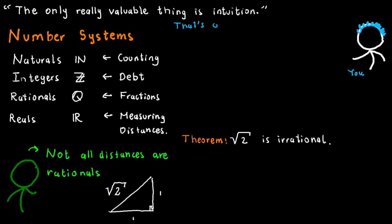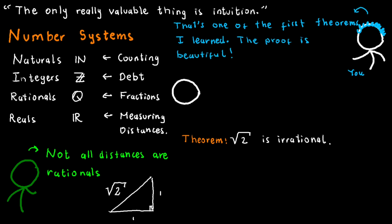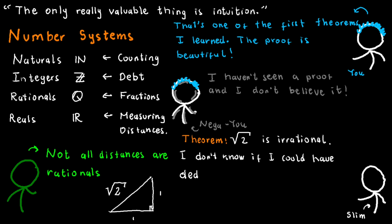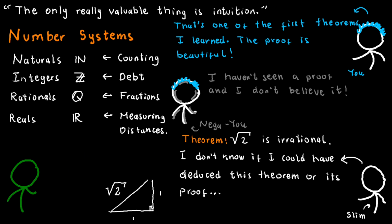If you've delved into mathematical proofs, this might be one of the initial ones you encountered. However, if you haven't seen a proof of this theorem, consider yourself fortunate for the opportunity to ponder its intricacies. Having encountered it a long time ago, I can't help but wonder if I could have deduced it myself. The standard proof is remarkably elegant, making it less apparent how one might conceive it.